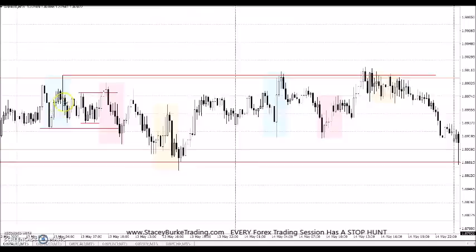And again, the colored boxes, the blue is Asia, the pink is the Europe, London, and of course the yellow is New York. We redraw our highs and lows, and of course the market comes down and hits the stops, and we have an example of a market that in the first hour hits the stops. They pull it back in the New York session in the open of the market.